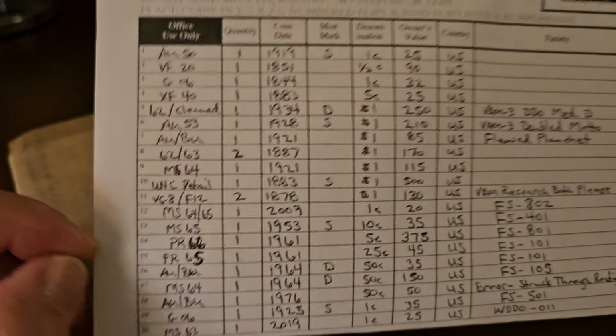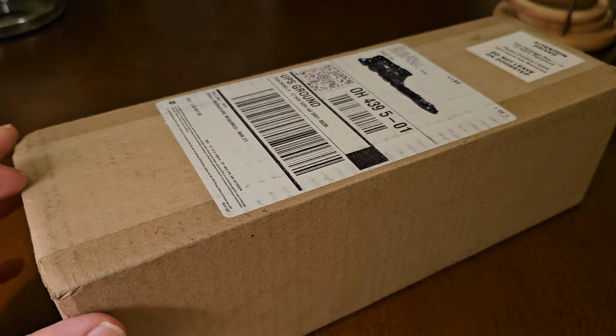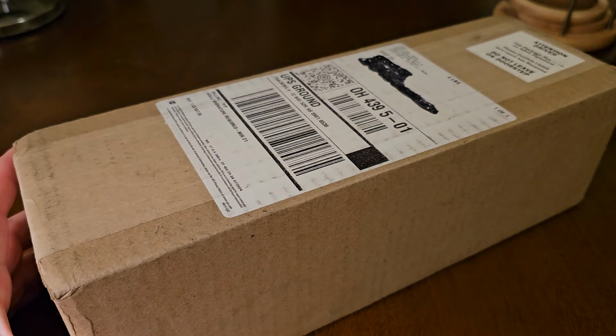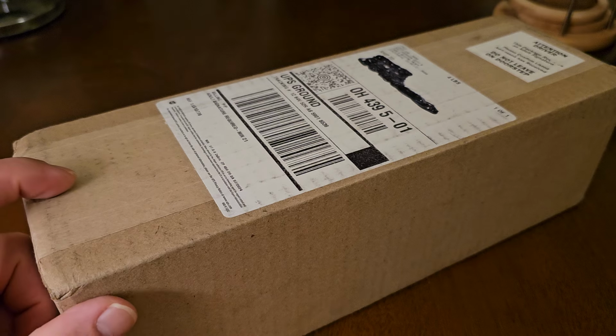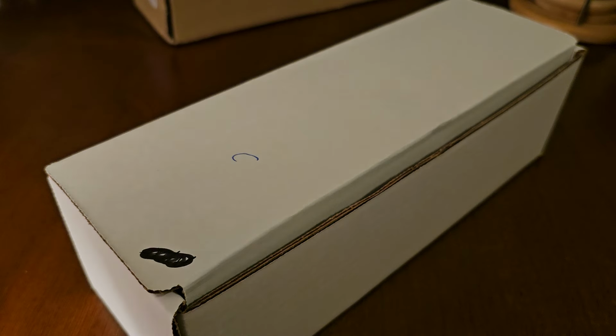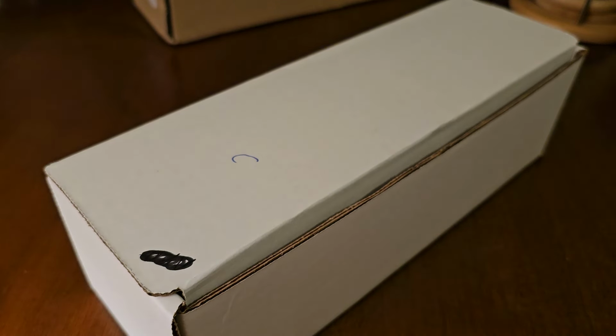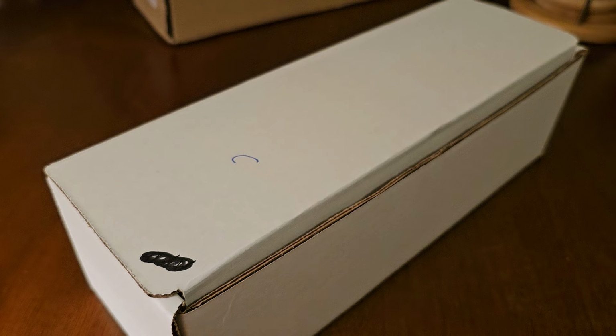But anyways, I'll save you the pain of watching me open this up because I've never opened one of these up before from ANACS, so I don't know what I'm going to be looking at. So let me pause this real quick, get it opened up, and get to the point where we're actually ready to look at some coins, and I'll be back. Alright, so that wasn't too awful bad. It was just a box inside a box. Haven't actually opened this one up yet, but I assume it's pretty straightforward.